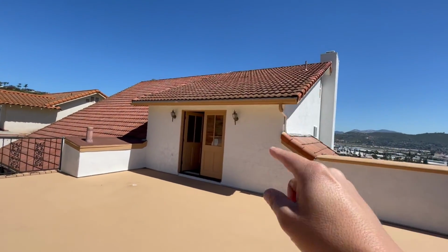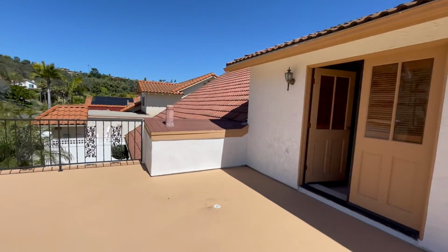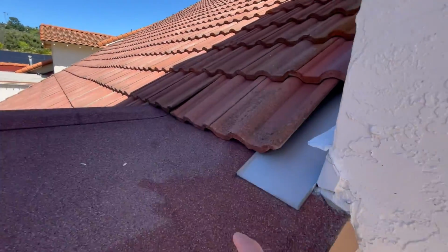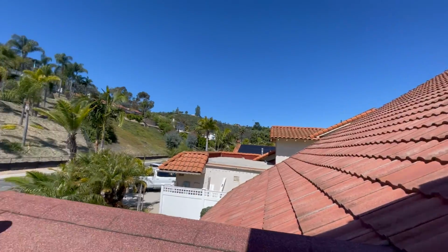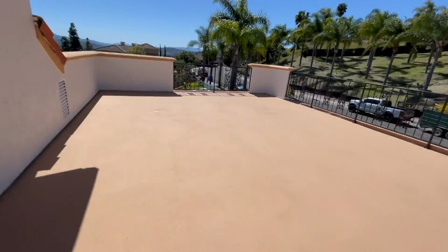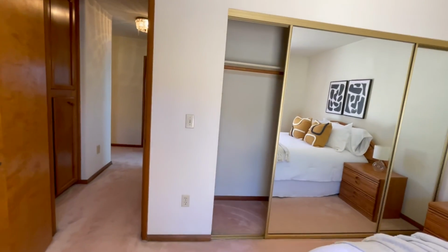The roof, let me point out the roof to you. The roof has these concrete tiles. Let me show them to you a little bit closer. So these are concrete, so they'll last a long time. And look, there's drains on the patio, or sorry, the balcony, to keep the place nice and dry.